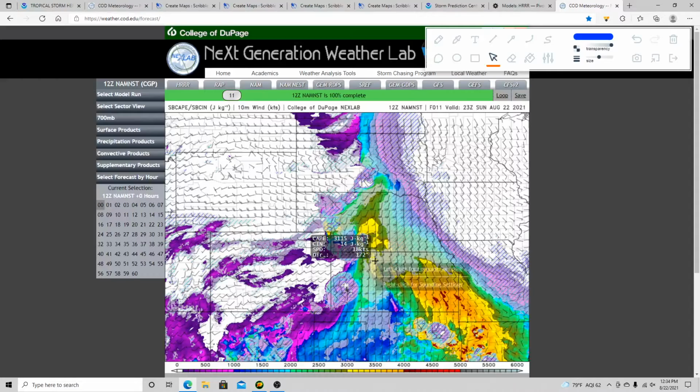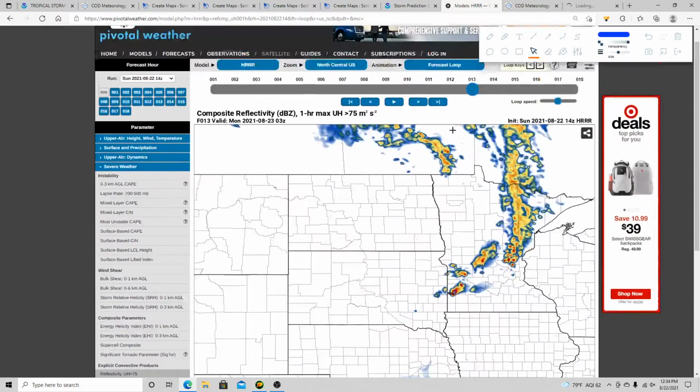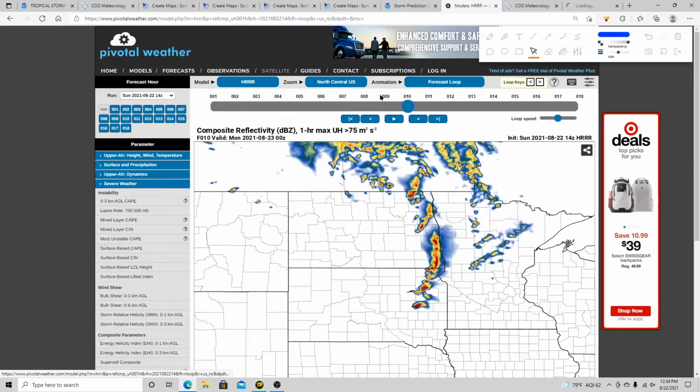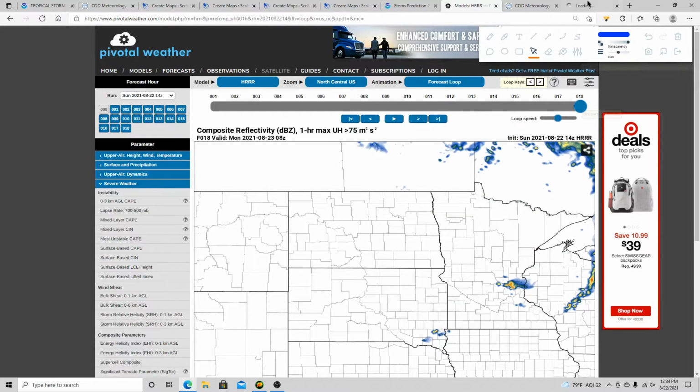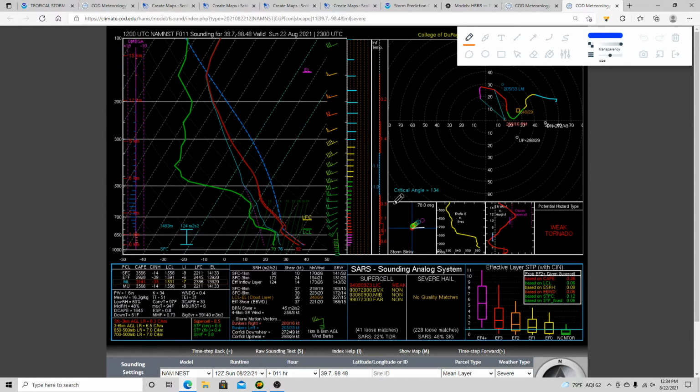So we'll go back here a little bit further. I think the HRRR model may be a little bit slower than some of the other models as well. Yeah, it might be a little bit slower. Okay, this is a better setup here than Nebraska.